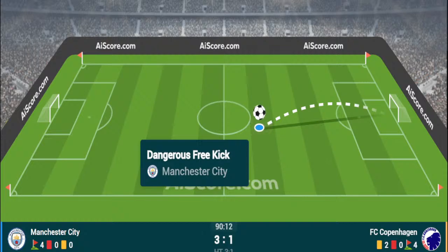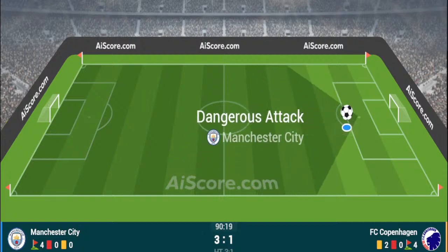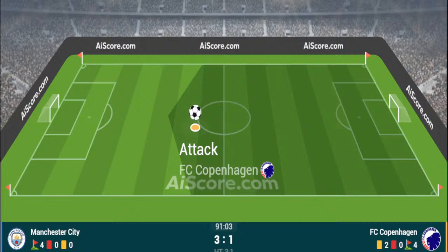Wait for the official to give us how many minutes will be added on. So a yellow card comes in to Madsen, the substitute for Copenhagen, for a harsh challenge on the City player. Let's see a replay of this. I think it was Rico Lewis actually, in fact, yeah it was. The Stones, towards the middle, goes right to Akanji. Stones. Kovacic. 3 minutes to be added on.